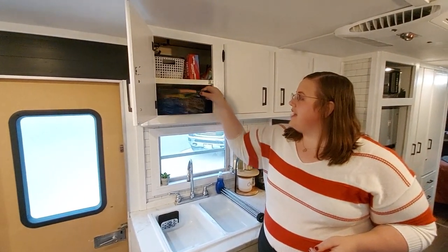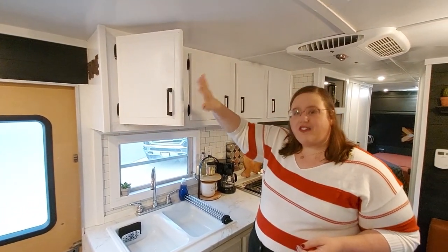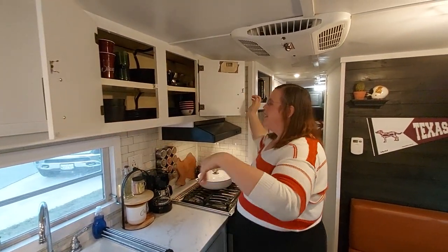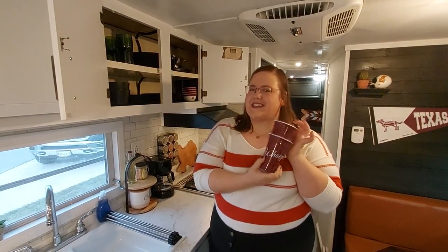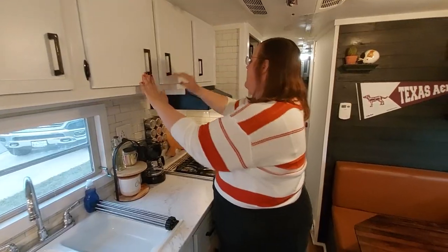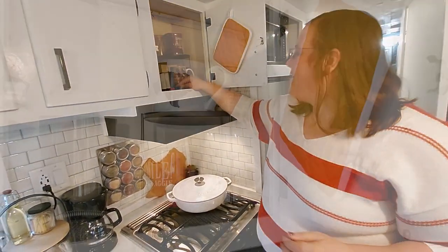Up here I've stocked plenty of snacks because I love snacks, as well as coffee paraphernalia, honey, and in here we have some really nice, just very modern kind of stoneware, and I also have some really cute Texas A&M themed cups that I thrifted, as well as some little bowls. And then over here, you can play a fun pick your coffee mug game.